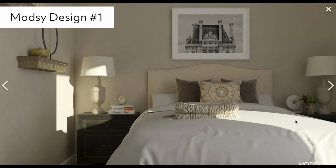And here's another little view of the room. Again, the detail is just really compelling. It looks real, but I'm not sure that this is really the best use of the space for our needs right now.